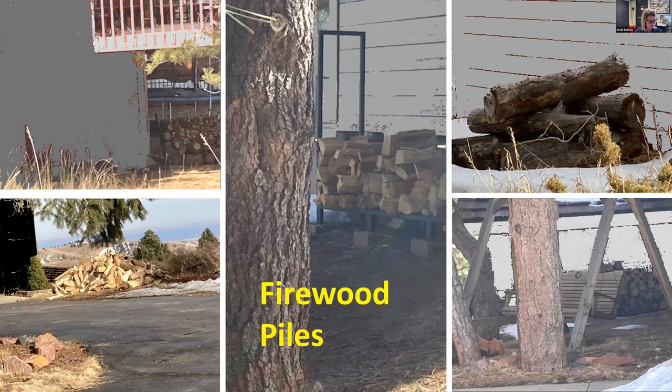All right. So this slide, again, is just firewood piles. And again, just like I said earlier, they can easily ignite from embers or surface fires, and they emit a significant amount of heat and or direct flame contact, which can ignite your home. So again, firewood piles should be 30 feet from all structures, and you should ensure there's at least 10 feet of clearance between the piles and all of the trees.